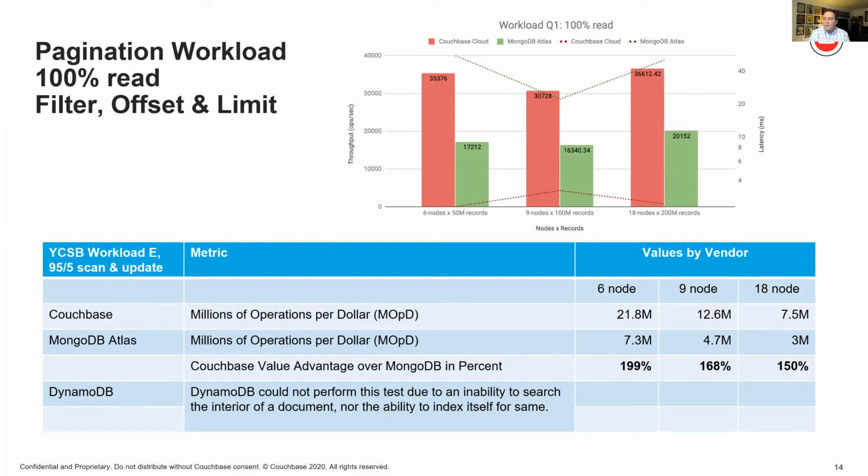So on 6 nodes with a relatively small record count, Couchbase comes out at about 200%, twice as good as what you see with MongoDB. It's interesting to point out here that the next 2 examples that I'm going to give, this one and the following, DynamoDB threw so many errors when we tried to configure it normally that it wasn't able to do this full cross scan, paginated scan and filter, et cetera, because of its inability to search into the depths of the document without indexing, and it didn't have a way to index it. So that was kind of the disqualifier for DynamoDB here, is it wasn't even performing up to standard in any of the tests.